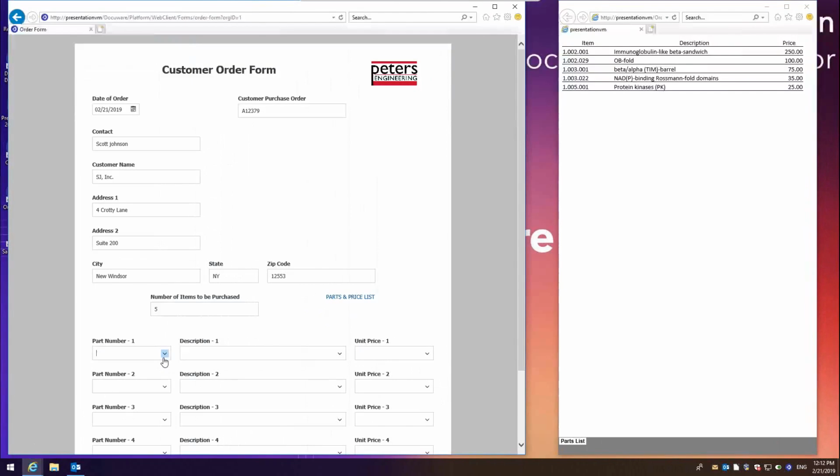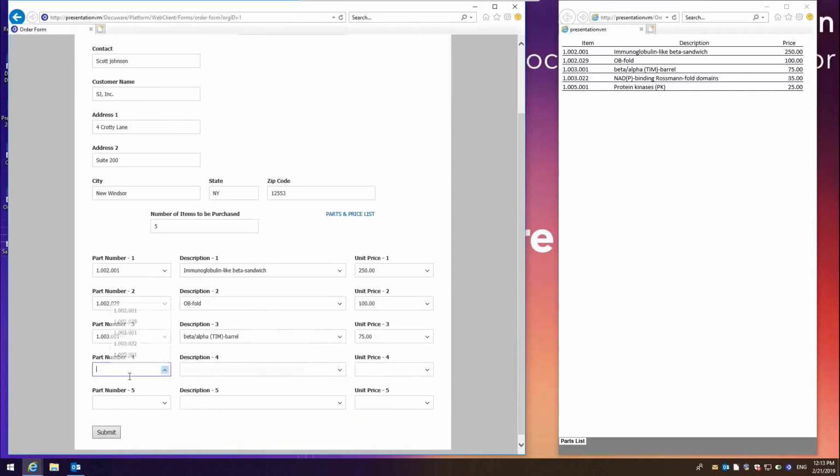Okay, so the first item is going to be the 001, and that is that one, and that is $250. So we can look at our list, see what the price is, and we'll go ahead and do the next one, and that is $100. And then we'll do the third one, and that is beta, and that is $75.